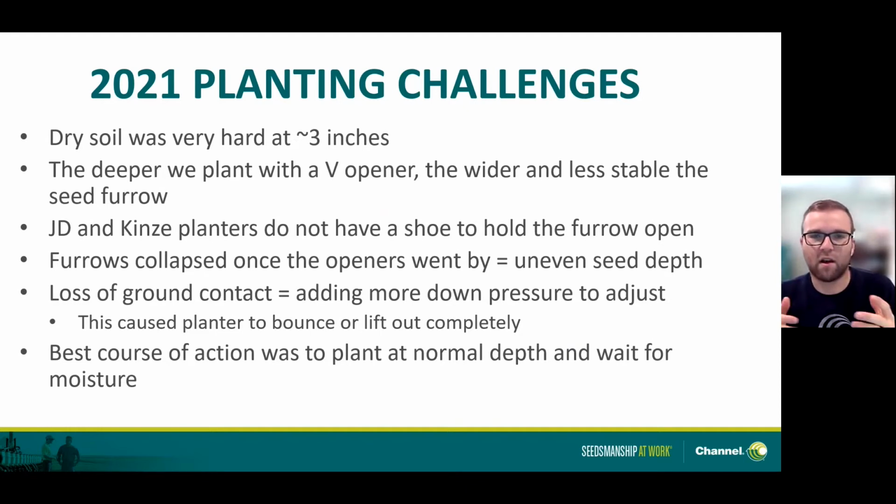And it changed depending on weight on the planter. For example, where the planter was full, it seemed to plant deepest. We also lost some ground contact. If you think about down pressure, if we've got that hard layer that we're hitting and we're adding more weight, we start to bounce.